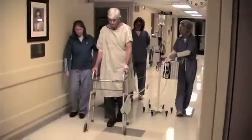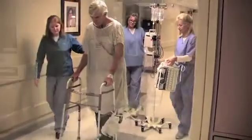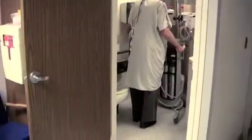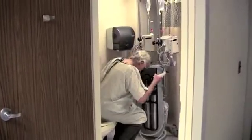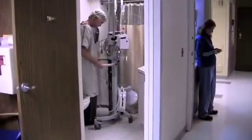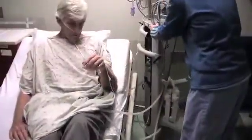The difference between traditional ambulation with multiple caregivers versus ambulating with Nezzie is clear. Nezzie moves easily into small spaces, and its zero turning radius facilitates transition in and out of such areas. After completing ambulation, Nezzie moves back to the patient's bed, again with all equipment remaining attached.